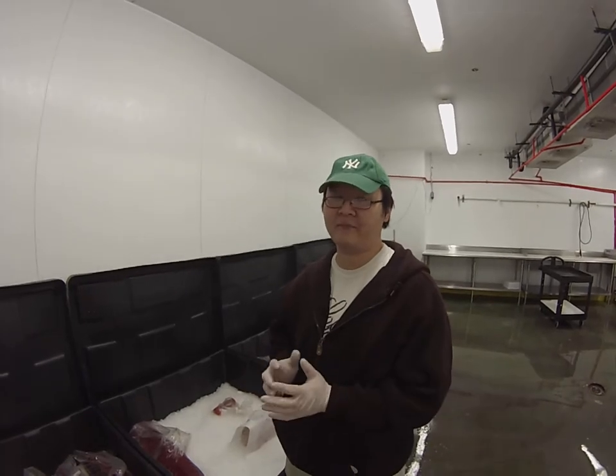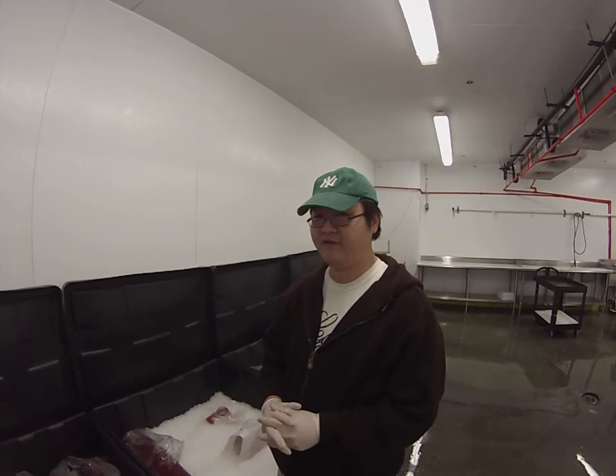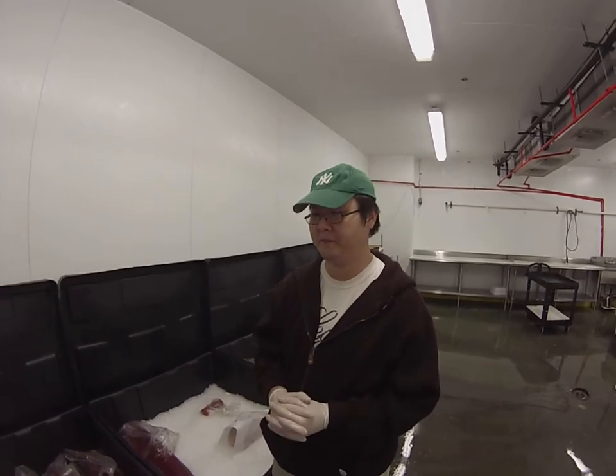All three grades can be used for any raw preparations. However, I recommend you do the number 1 or 2 plus for any sushi or crudos or raw prep. And you leave your number 2s for any dishes that you might need to sear or cook your tuna.